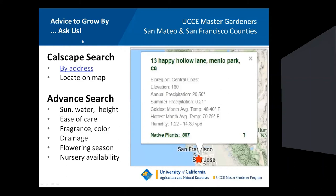I've given you a capture of me doing this, and it shows I plugged in my address. It gives you all this information about my location, just from my address. And here it tells me all the native plants that will grow in my area. So there's a lot to choose from. You can do that for yours. You can also do the advanced search, and these are all the different features that you can pick for your garden.